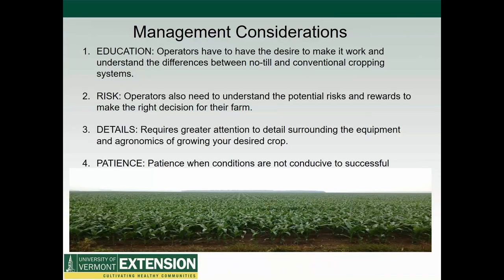So let's start with some management considerations. Number one is education. And if you're sitting on this webinar today, you're doing exactly what you should be doing, trying to learn more about all the strategies and tools that you'll need to make no-till successful on your farm. You have to have a desire to make it work and understand the differences between no-till and conventional cropping system. Number two, it's also really important for you to understand the potential risks that you might encounter, and then also the rewards to make the right decisions for your farm when you're dealing with no-till.